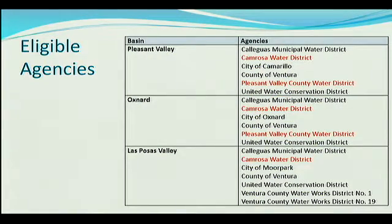So here's that table. Of the agencies that we contacted, two of them did say that they intend to file as GSAs within their service areas, within the fringe area, and that's Camrosa Water District in all three basins. I left Camrosa off Oxnard in the staff report; there's a little piece of it in Oxnard. That was an oversight. And then Pleasant Valley County Water District in Oxnard and Pleasant Valley.